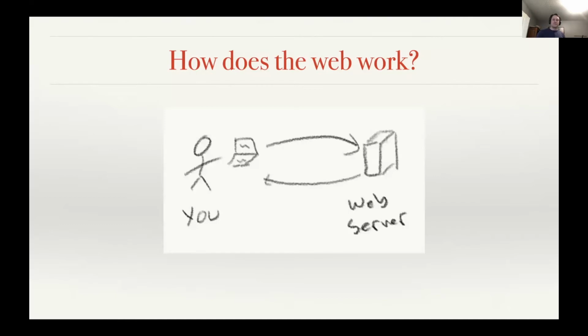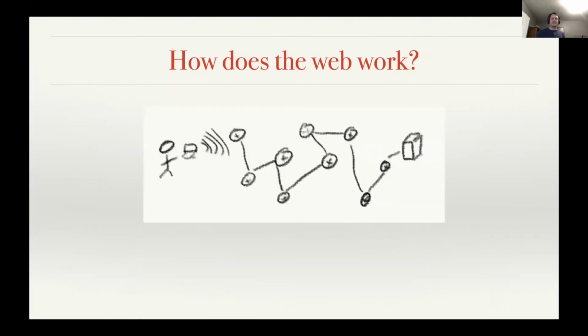But the problem is, even on the routing layer, it looks like this, right? You make your little request, and it goes out to a number of different routers, going through different networks, and all the way off to another web server before it finally comes back. And there are a lot of reasons that this can be slow.